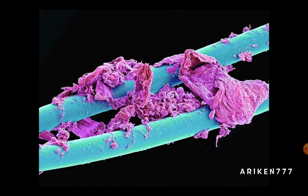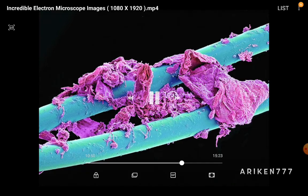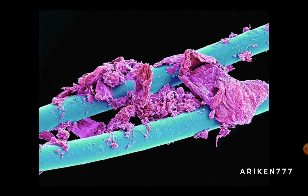Dental plaque on strands of used dental floss. Why is it purple though? Is my question. Hi, gentlemen. Yeah, I don't know what this dude's jacked up. Why is it purple? What did he eat? That's plaque on dental floss. Why is dental floss blue? Isn't it white? I don't know.